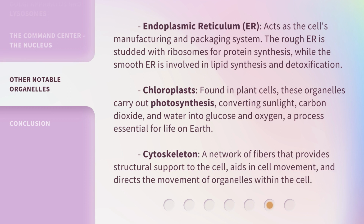Endoplasmic reticulum, or ER, acts as the cell's manufacturing and packaging system. The rough ER is studded with ribosomes for protein synthesis, while the smooth ER is involved in lipid synthesis and detoxification. Chloroplasts, found in plant cells, are organelles that carry out photosynthesis, converting sunlight, carbon dioxide, and water into glucose and oxygen, a process essential for life on Earth.